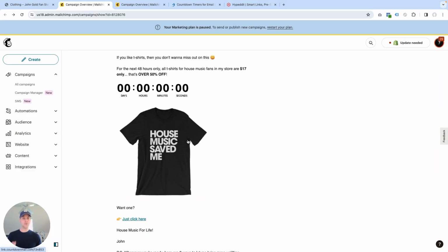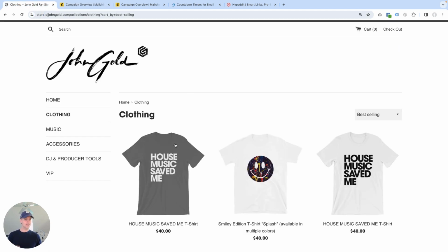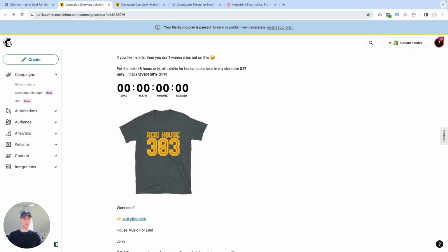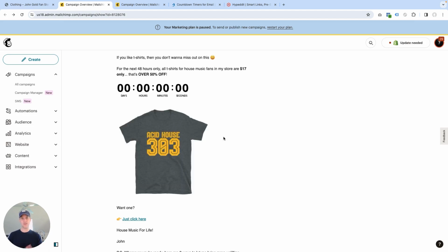So up next, we have a picture of the t-shirts. And what I did with this campaign here is I literally downloaded all of the preview pictures of the t-shirts that Printful automatically generated for me. And then I imported them into a GIF generator so that this is essentially a GIF where every picture just stays for a fraction of a second.